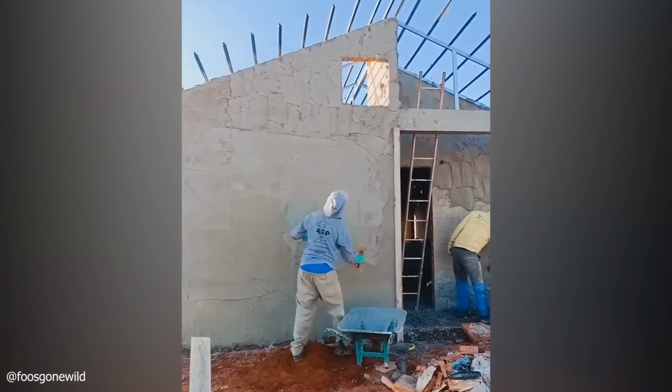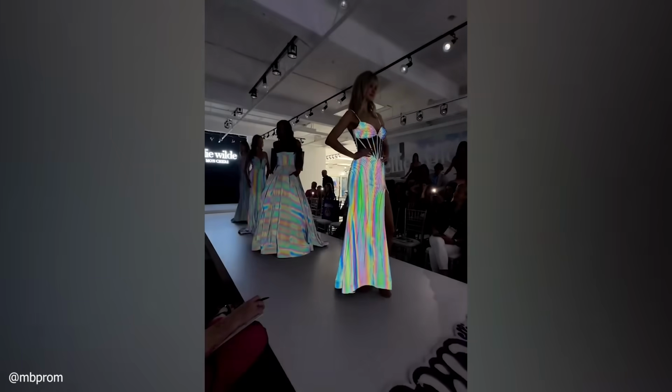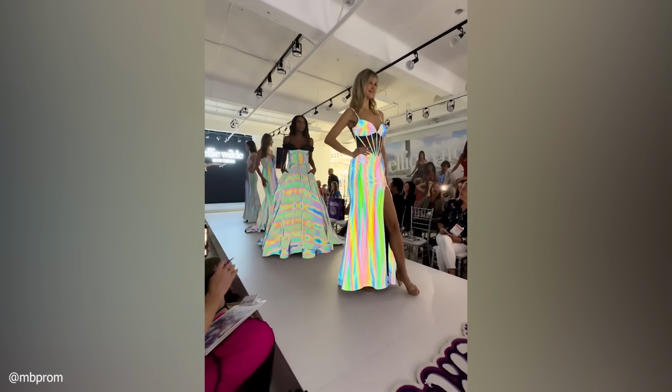Let's begin. There's certainly nothing wrong with these plain gray dresses. They're perfectly fine. But with a little lighting adjustment, they completely jump to life.